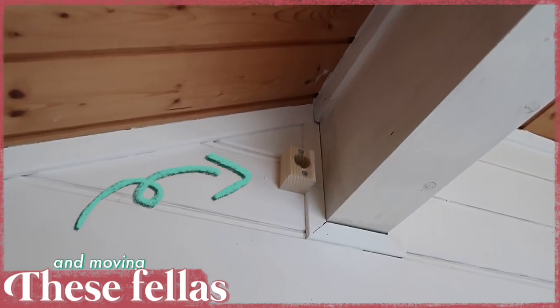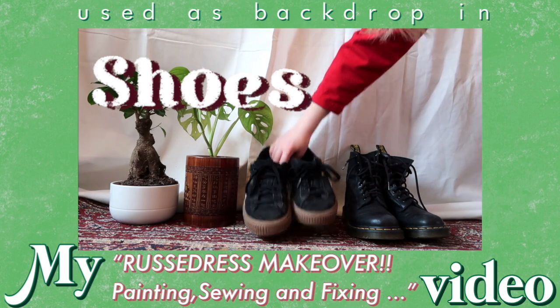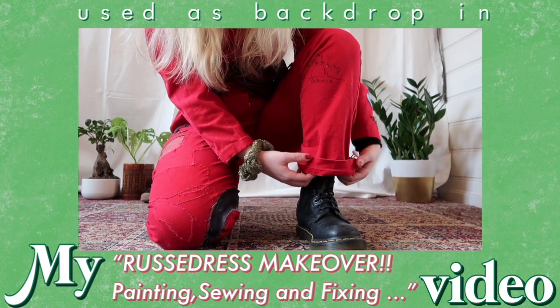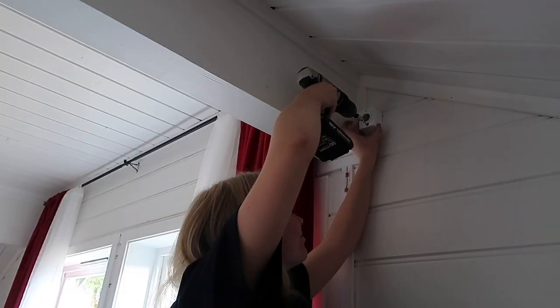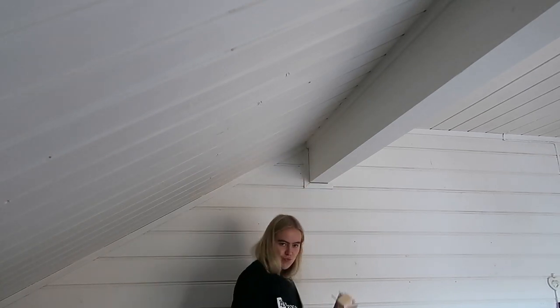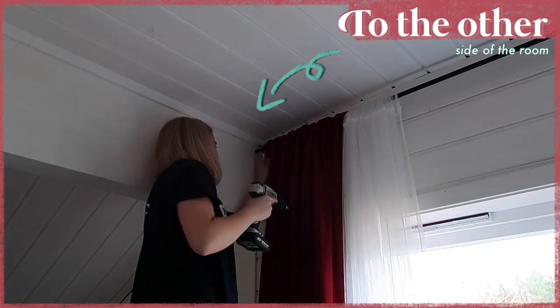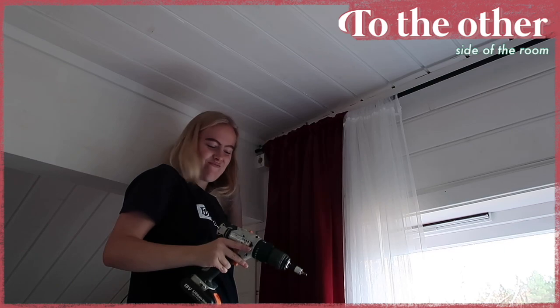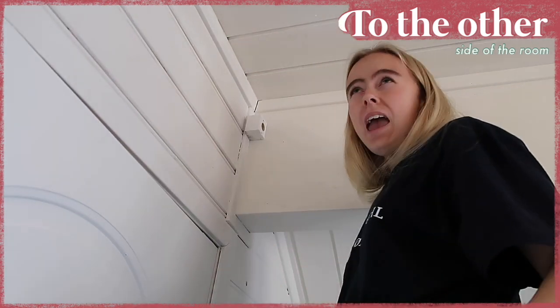So these little fellas are actually some curtain rod things that I hang my white curtain on, that I have used as a backdrop in several of my videos and also painted on, as you can see here. Well, anyways, I wanted to move those to the other side so that I could still have my curtain, but on the other side of the room. So that was it. Quite nice. Oh yeah. Oh yeah!